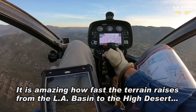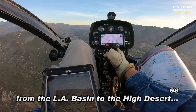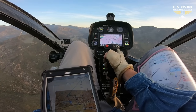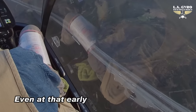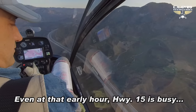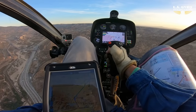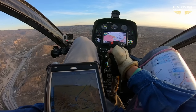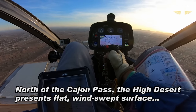It is amazing how fast the terrain rises from the LA Basin to the high desert. Even at that early hour, Highway 15 is already busy. But that should not be a surprise, since this is the main road between Los Angeles and Las Vegas. North of the Cajon Pass, the high desert presents a flat, windswept surface.